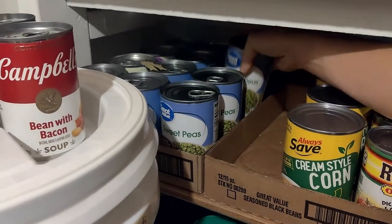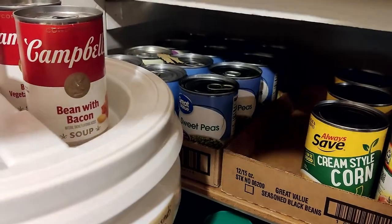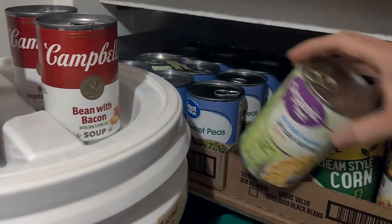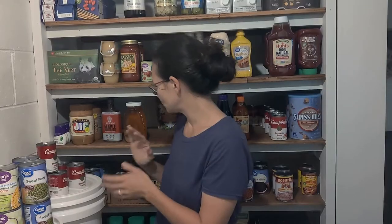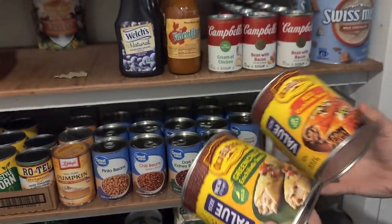But this year, of course, we have corn growing in the garden and our own green beans. So it'll be really nice to have our home canned products this year for those. But I like to keep these, like I said, in stock for emergencies and things like that, and convenience. So we put these down here on the shelf and rotate through those as well. We really like enchiladas, so I buy canned enchilada sauce, and I like to keep that in stock.